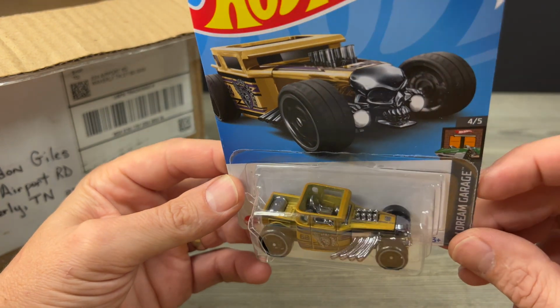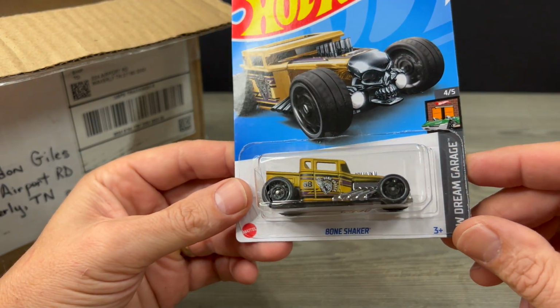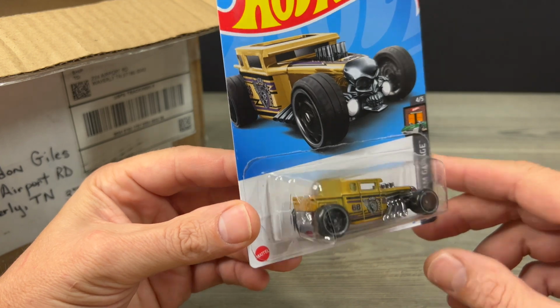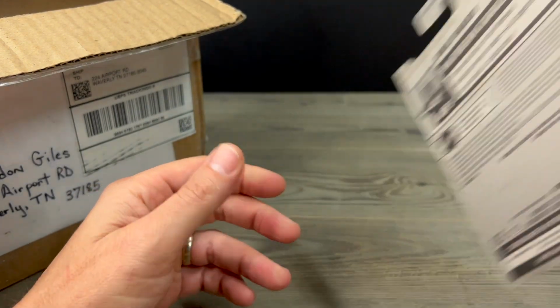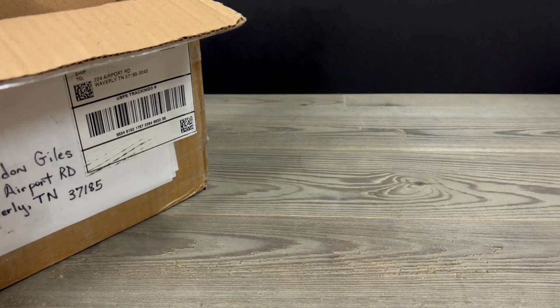Bone Shaker in the gold colorway. Steely wheels, looking pretty good. Similar tampos to the black one they released earlier. This one in gold, open top. Very cool. Should be P-case, which it is.